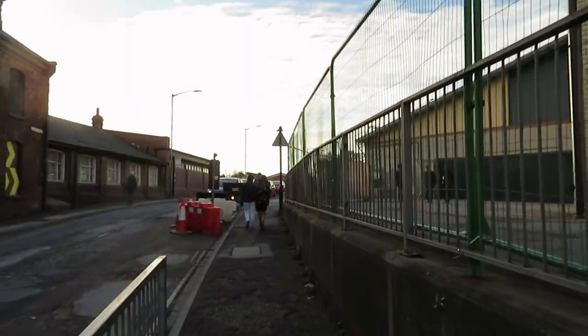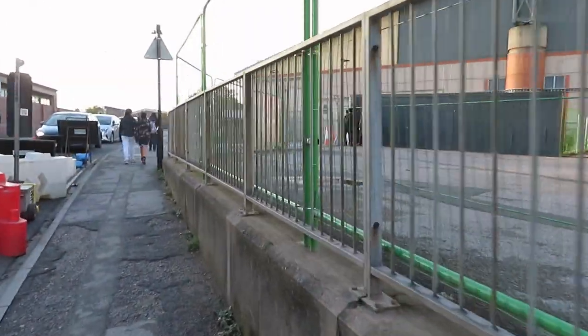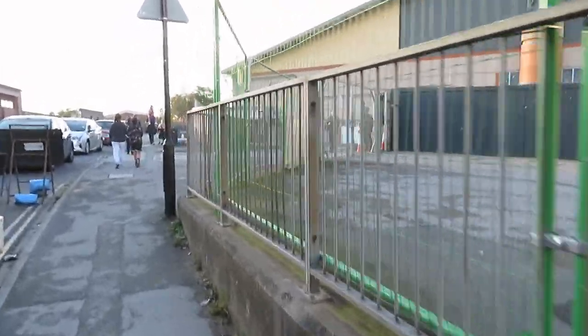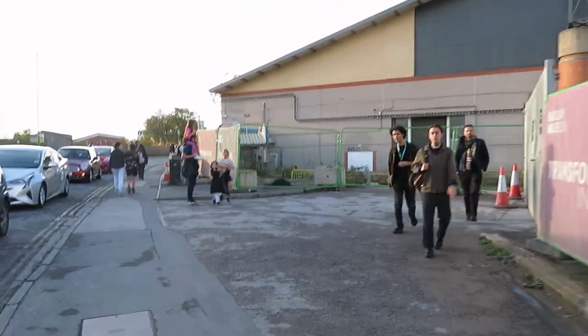I bunked this shed many times, and it's the only time I've ever been stopped by a policeman. Policeman asked me my name and address. Of course I gave it to him. Whether it was right or not, I don't know.